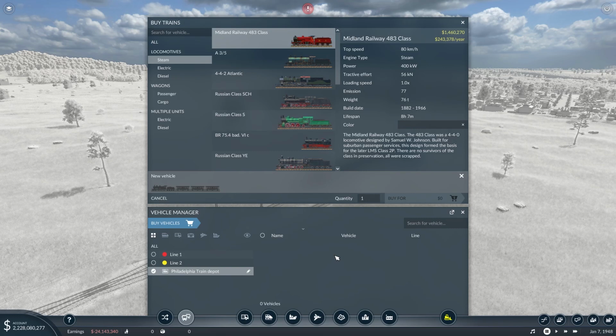Okay, so when we come into the depot, we have the option to buy our trains, obviously. Now, for our Midland 483 and our 2P Fowler, we're going to have different options available to us. So up here we have the Midland Railway 483 class locomotive. As you can see, it is $1,460,000 to buy, $243,000 operating per year. Top specs for that are 80 km/h top speed, steam obviously, 400 kilowatt power, has 56 kilonewtons of traction effort, loading speed is 1 times, emission 76, weight 76 ton, build date is 1882 to 1966, and the lifespan doesn't matter because that's just how long it's been in the game.